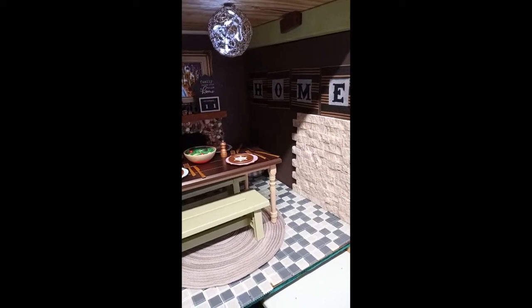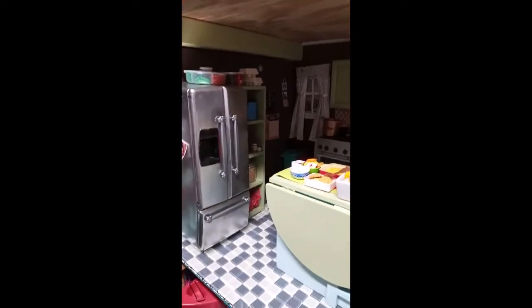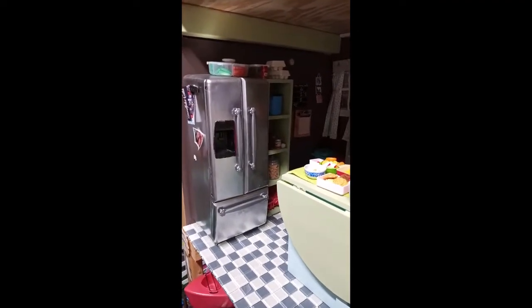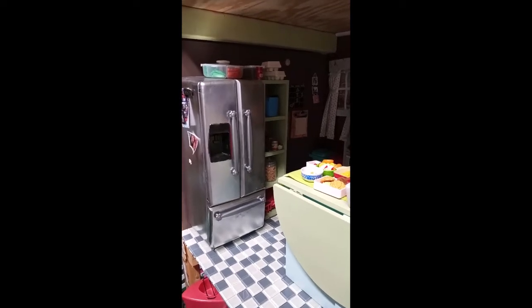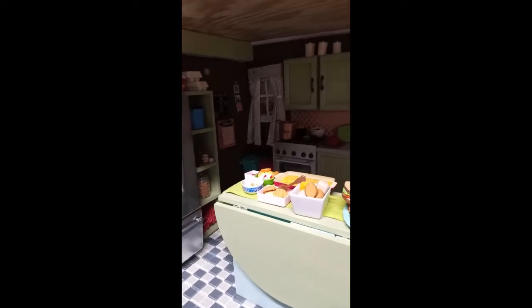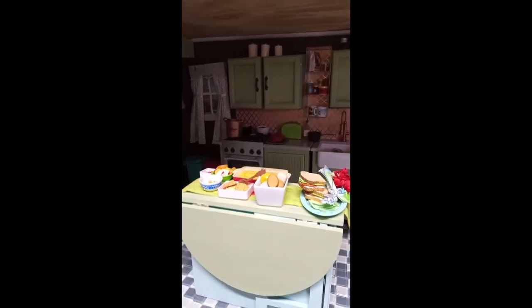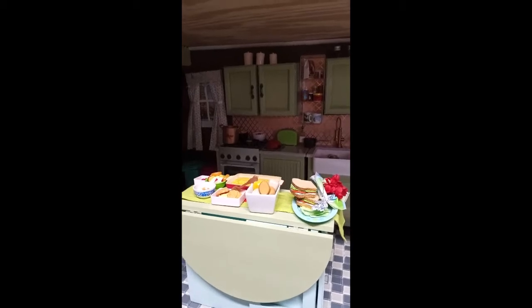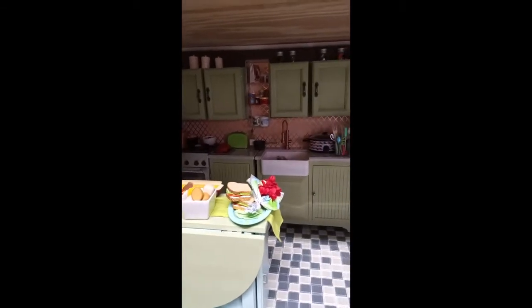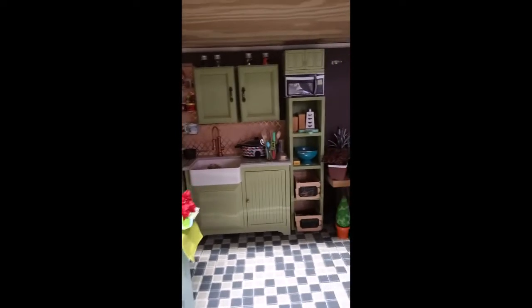Next we have my beloved kitchen dining room area. I just put in the new tile this week, so I'm very excited about that. A heads up for people looking for tile: I went to Lowe's and found some that was a good size for the dollhouse. They had a whole stack of them, and one of the managers told me that if I took all of them, I could have them for $1 a piece. So that was a great find. I, of course, bought all of them.